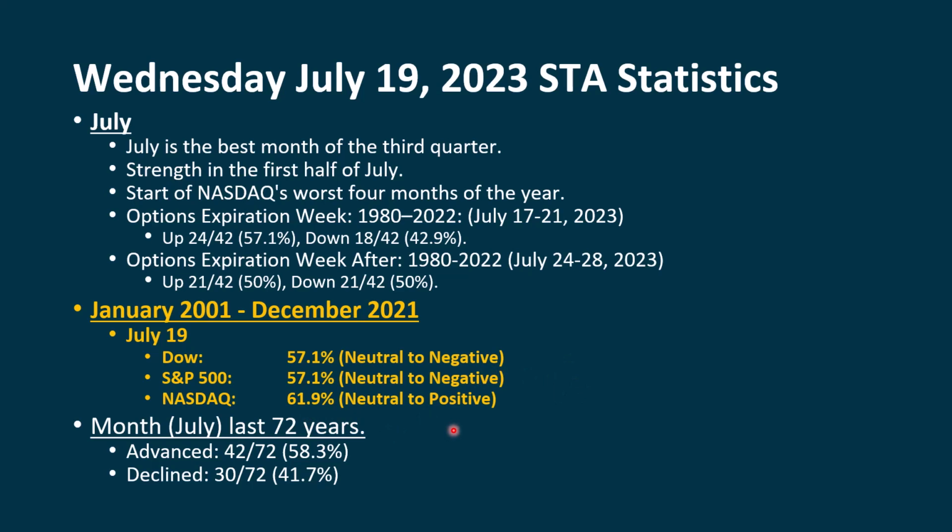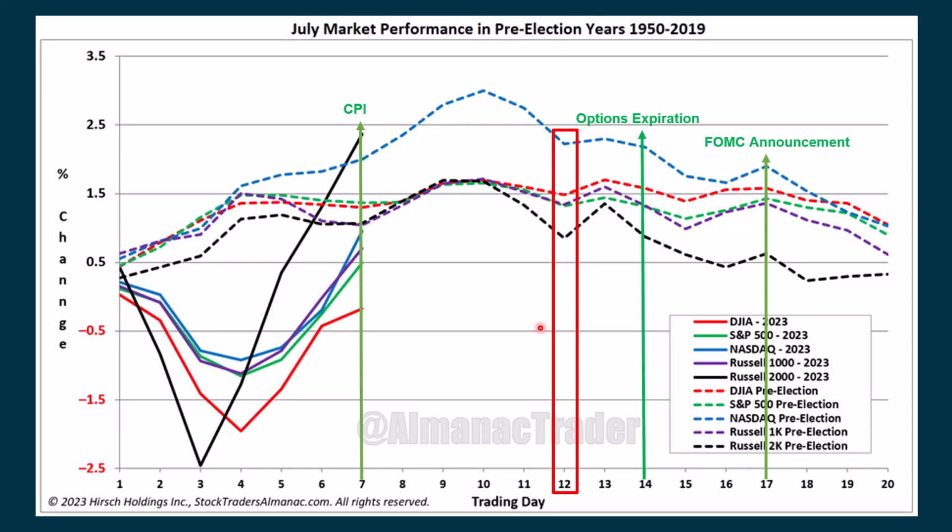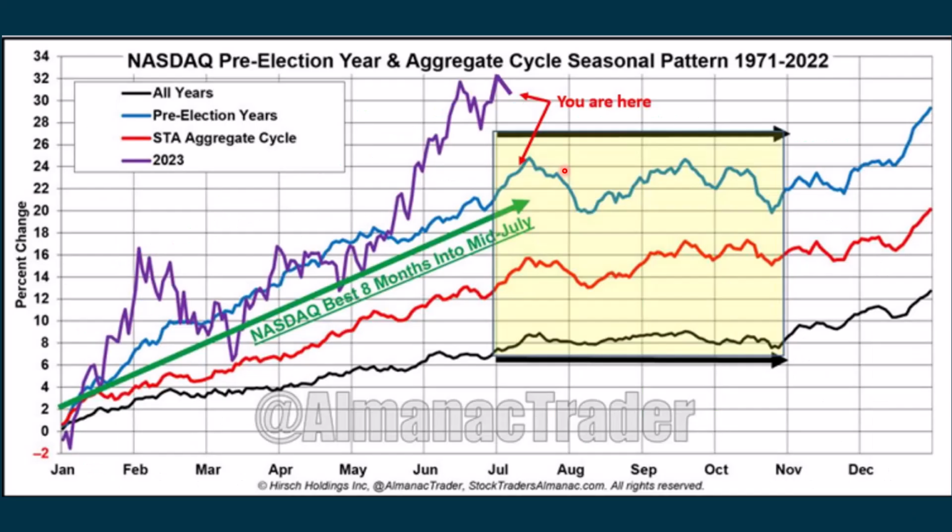Please be aware that we are now in options expiration week. We tend to be up 57.1% of the time, where we're down 42.9% of the time. We're also coming into the 12th trading day of the month. This is the weaker part of the month, so we should be aware of that. Also, we're seeing some weakness possibly coming into the market historically when we look at the NASDAQ.